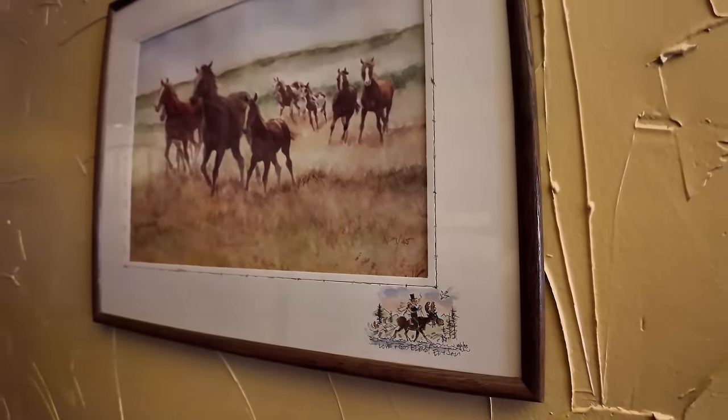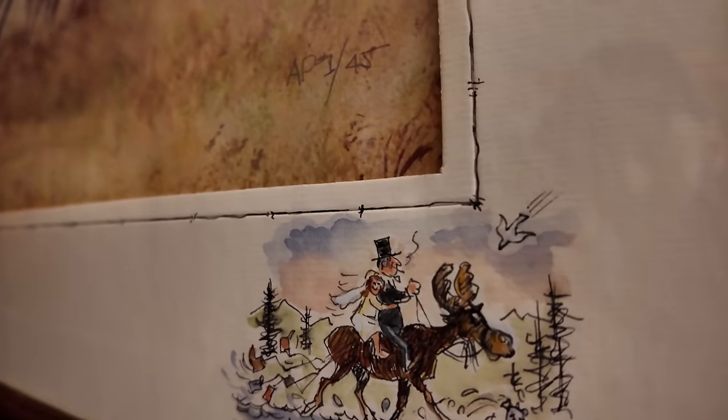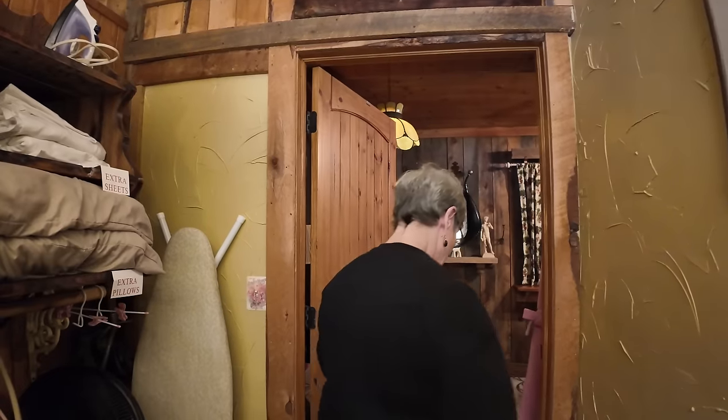That's a signature? And that's my husband and I on a moose, because that was our logo, a moose. All right. So that's amazing. You look very happy. Long time ago, but yes.